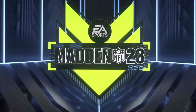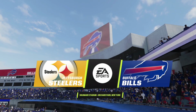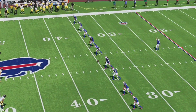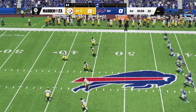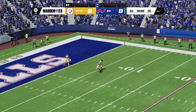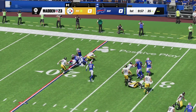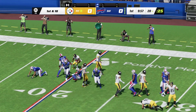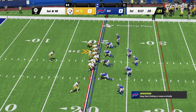We are just about 4 miles off the shore of Lake Erie at Highmark Stadium in Orchard Park, New York. Today, we're set for a good AFC matchup between the Pittsburgh Steelers and the Buffalo Bills. This fielded right at the goal line, and the decision to come out of the end zone is going to cost him 5 yards as he's taken down right at the 20.